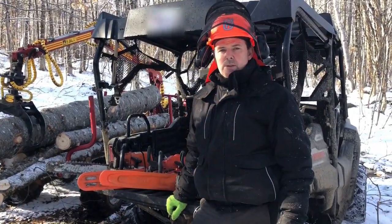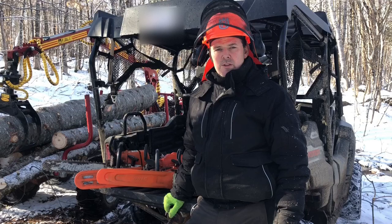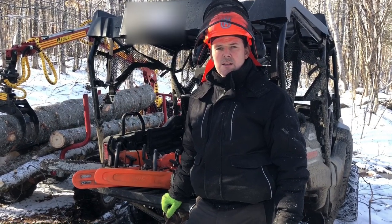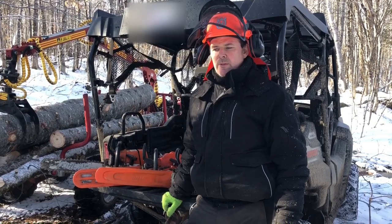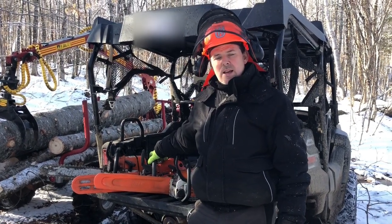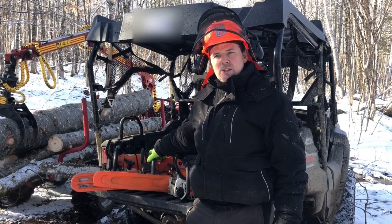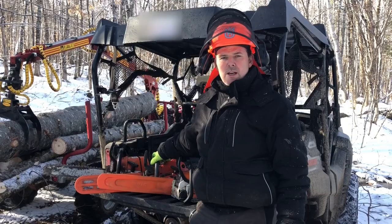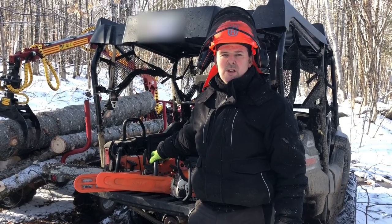Okay guys, so that was a little demonstration on the differences between a 30cc, a 50cc, and a 60cc class saw. I myself prefer to go in the middle. I like to have the 50cc saw. It seems to have all kinds of power, and it's just the right weight for me so that I can run the saw for 3 or 4 hours at a time without getting completely exhausted and jeopardizing my safety.